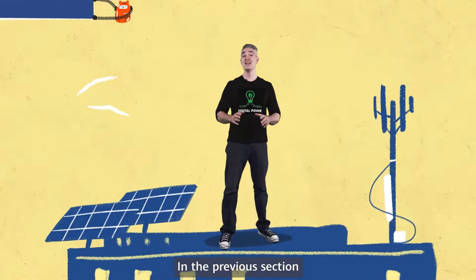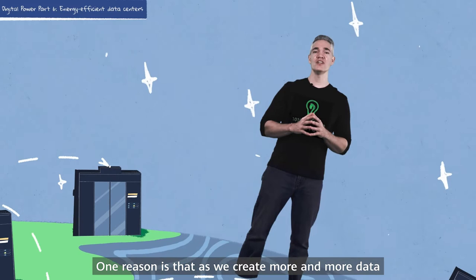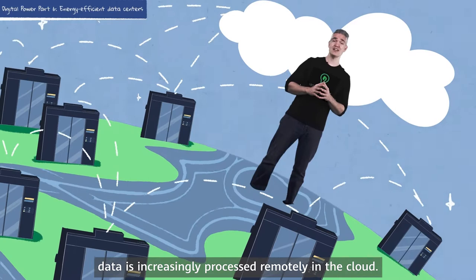In the previous section, we looked at how the ICT industry minimizes the emissions caused by data transmission. We'll now look at how the industry improves the environmental performance of data centers. More and more data centers are being built around the world. One reason is that as we create more and more data, needs for storage increase. Another reason is cloud computing. With the low latency of 5G and optical networks, data is increasingly processed remotely in the cloud.